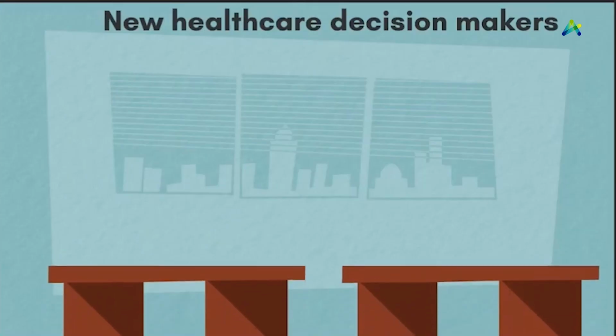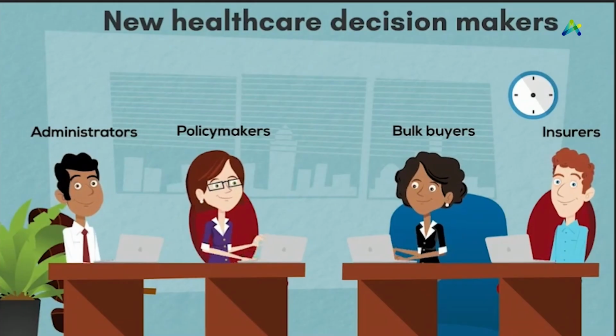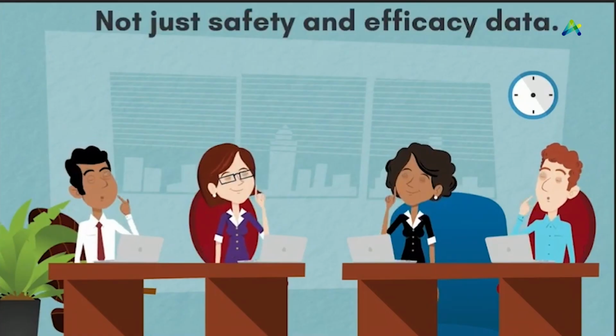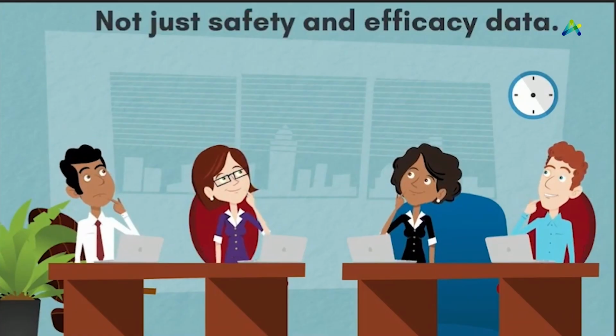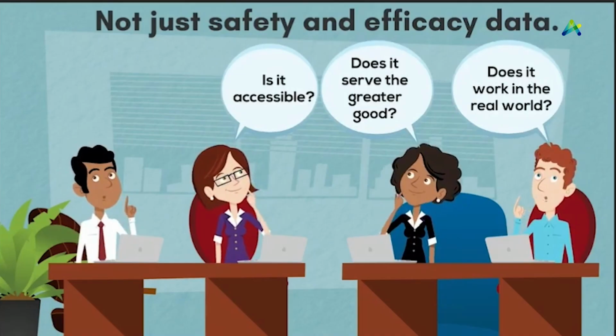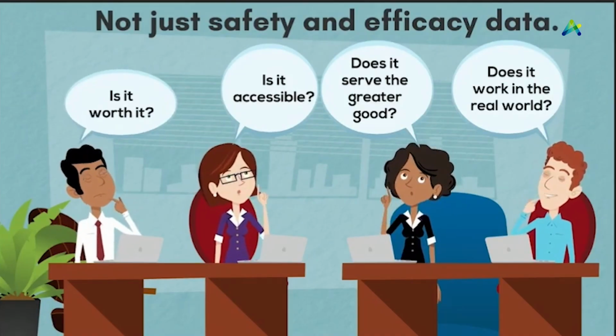So these days, healthcare decision makers like insurance companies, hospital administrators, and governments ask questions beyond just safety and efficacy in the lab when purchasing drug products. They want to know, is the drug accessible to all sections of society? Does it serve the greater good? Does it work in the real world and not just in lab settings? And finally, is it really worth the price that the drug company is asking for?